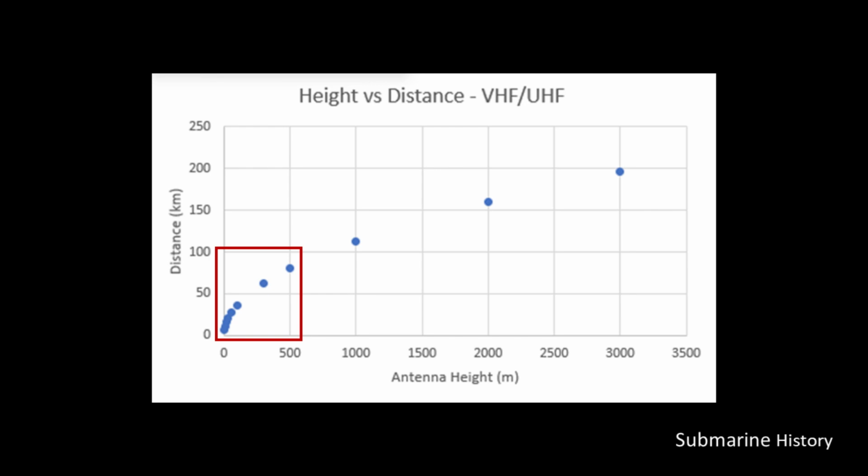Now, earlier, I told you that VHF and UHF communications can't go over the horizon. You know what? I wasn't being completely honest with you. VHF and UHF communications can go over the horizon, sometimes significantly further. And this is because the radio waves will follow the curvature of the Earth a little bit, just past the horizon. And tropospheric ducting events can carry VHF-UHF signals way beyond the traditional line of sight.